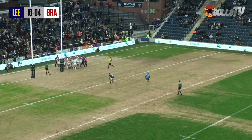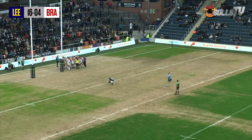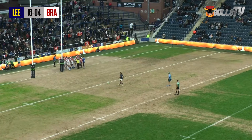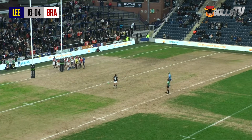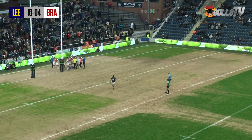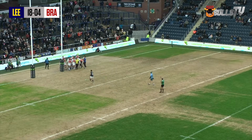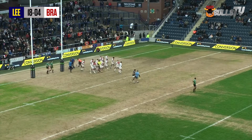It was just the effectiveness of Ash Hanley to go past Gill and Foggy Johnson over on that far stand side, and then it was the awareness of that inside support play from Richie Myler. Rhys Martin, he'll convert from in front. Leeds 18, Bradford 4 here, and that is half time.